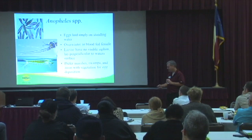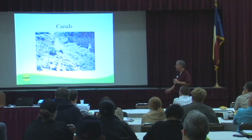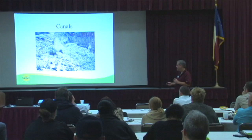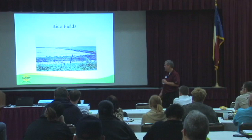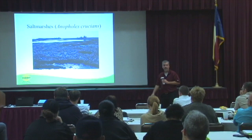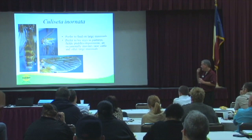You'll find them in freshwater swamps. You'll also find them in areas with high vegetation, duckweed, things like that, canals, highly associated with aquatic vegetation. You'll also see some of the species, especially quadrimaculatus, in rice fields. You'll see just a zillion of them in rice fields. You'll see crucians in our salt marshes during the winter months. You'll see atropos; I don't know that that's a real big species up here. We get quite a few in the fall and winter months down along the coast.